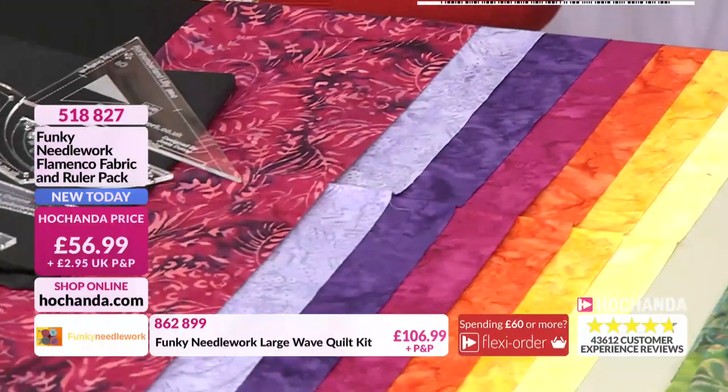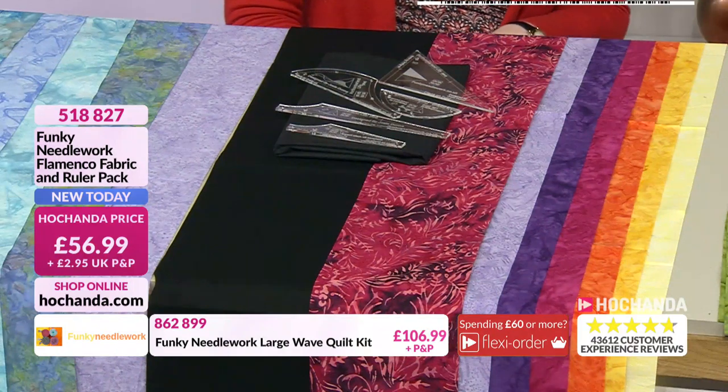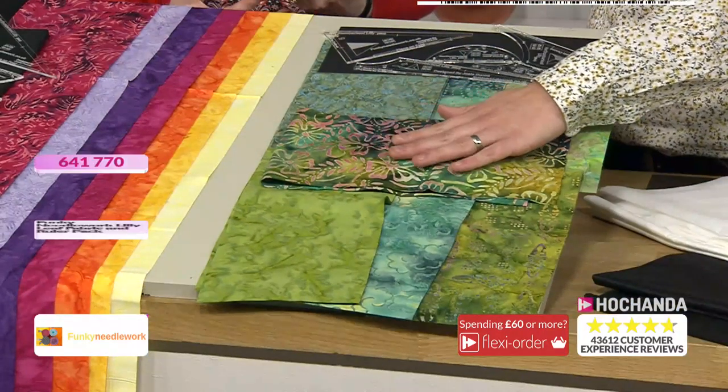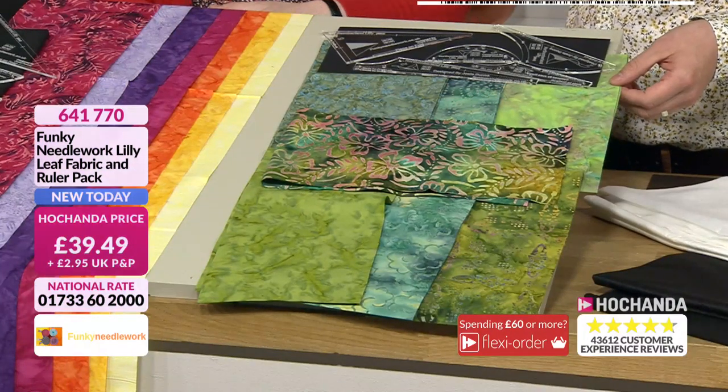If you're thinking, I love the flamenco, I want to go a little bit green, we can go green as well. And we've got the leaves fabric. Once again, your rulers are thrown in with this. So you're getting your rulers and your fabrics, and there's a variety of greens. These are beautiful greens. I like these.